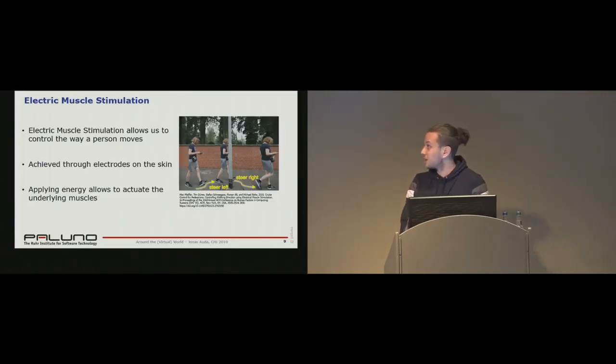This is another example from the work of Pfeiffer et al. presented at CHI'19. They developed an on-body navigation system so they could steer people using EMS towards a specific destination. And here in this picture, the person was steered around an obstacle. And we used the same technique for our system.